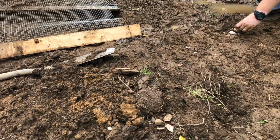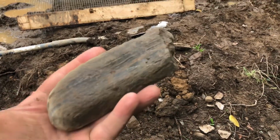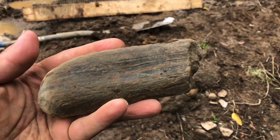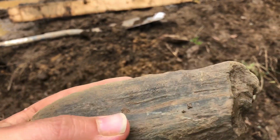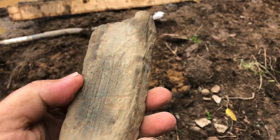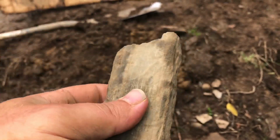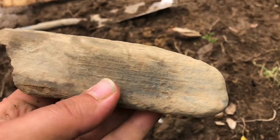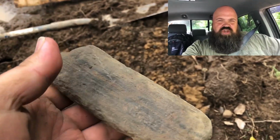All right, one more cool artifact, and I think we're going to head out of here. Check this out. Now, this came out right over there by that campfire. You see the dimple in it right in the middle? And on the opposing side, another dimple. I think that was a little bit of a nutting stone going on. A nutting stone was just a rock with a small depression in it.